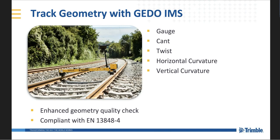The solution shown here in the picture is a similar setup. In addition to that, we added this IMU, and our system name is the Trimble GEDO IMS. In addition to the gauge, cant, and twist, we can now measure the horizontal and vertical curvature coming from the IMU unit on the system here. So this is for an advanced geometry quality check.